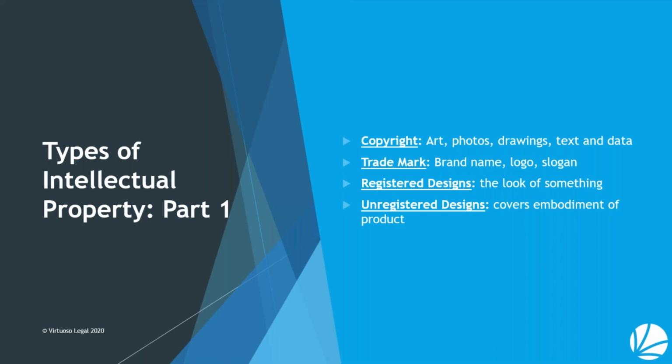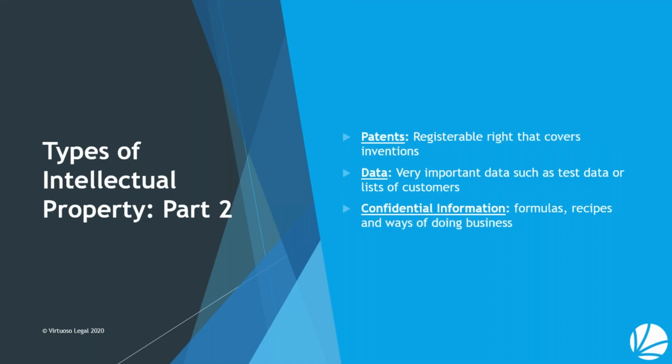Unregistered designs cover the embodiment of something. So say, for example, you've designed something that's an ordinary everyday item that perhaps doesn't have any particular eye appeal to it, then it would be covered by an unregistered design.